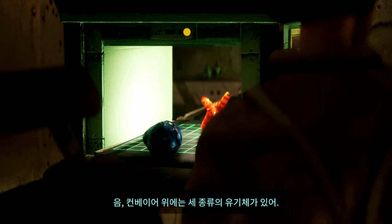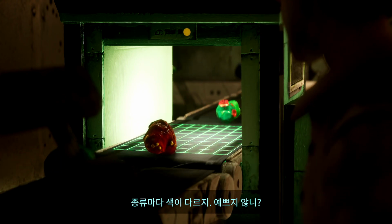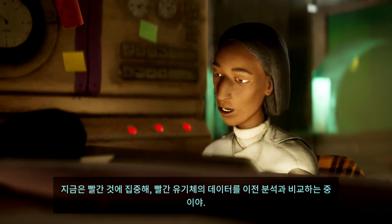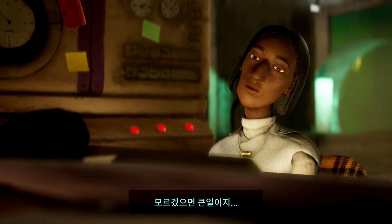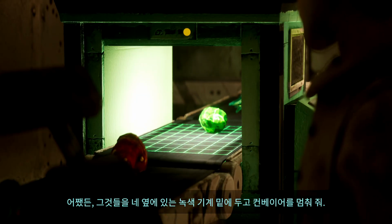Okay, so there are 3 different types of organisms on the conveyor. Each is a different color. Are they pretty? See, don't I make life easy for you? But I want you to focus on the red ones for now, since we're comparing their data to past readings. Red ones. I got it. I'd be worried if you didn't. Anyway, pop them under the green machine next to you and stop the conveyor, please.